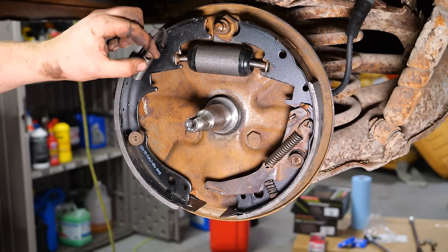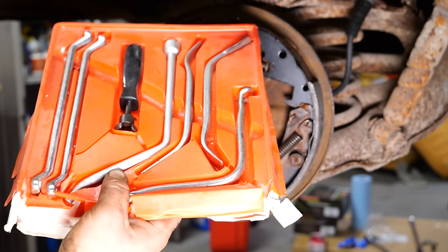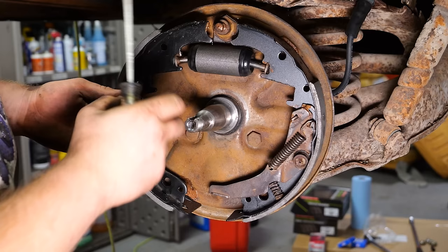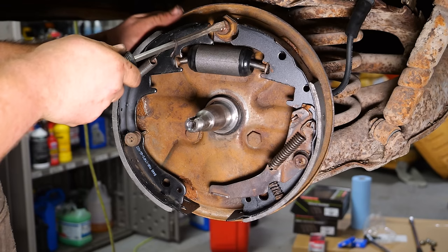There's tools for this. I've had these for years. I've never used them once. I honestly don't even know how. Honestly, I think those confuse people and that scares them. I know it confuses me trying to figure out what those are for. All I do is take a nice fat screwdriver, get this guy lined up, get this guy in here, keep my hand out of the way, somewhere it'll be safe.